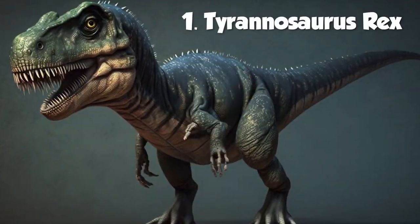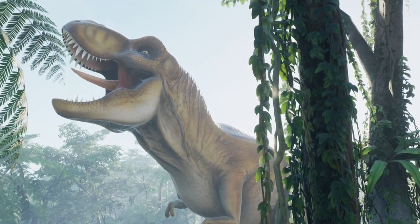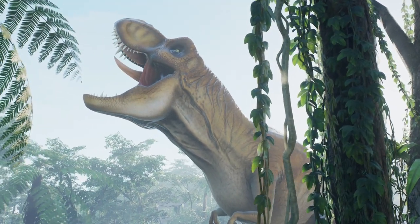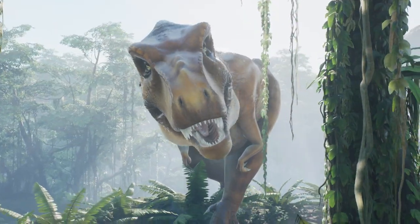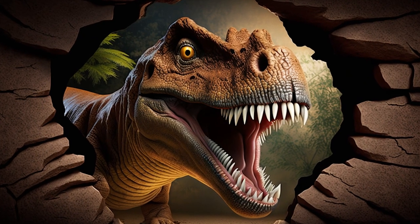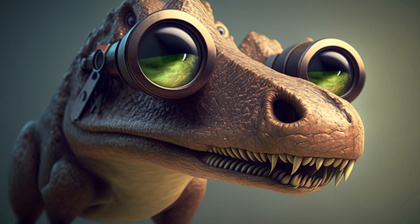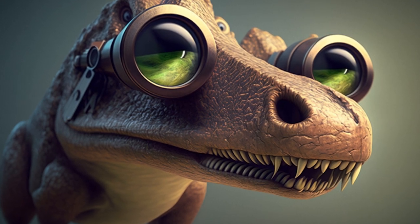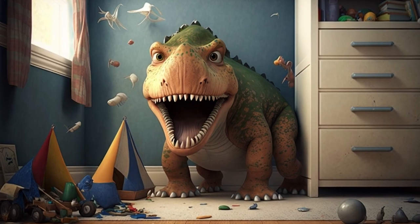Tyrannosaurus Rex. T-Rex had a powerful bite, with teeth that were up to 12 inches long and could exert a force of over 7,000 pounds. It had a highly developed sense of smell. It had binocular vision, which allowed it to focus on prey and judge distances accurately. Imagine it in a room!